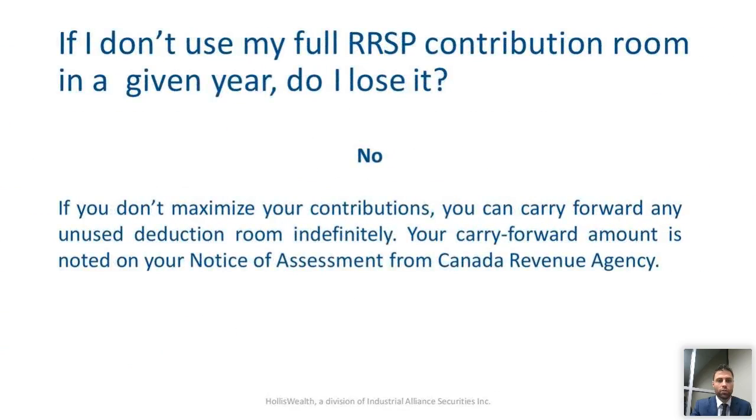So if you don't use your full RRSP contribution in a given year, do you lose it? No. RRSP contribution room accumulates over time and carries forward as long as you want, and that number can be found on your notice of assessment each year.